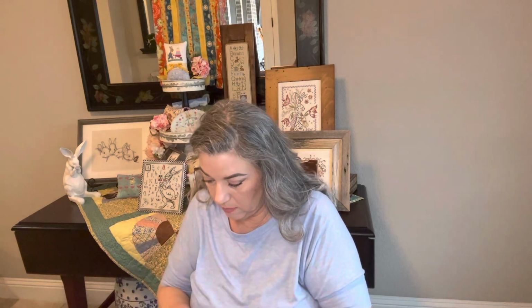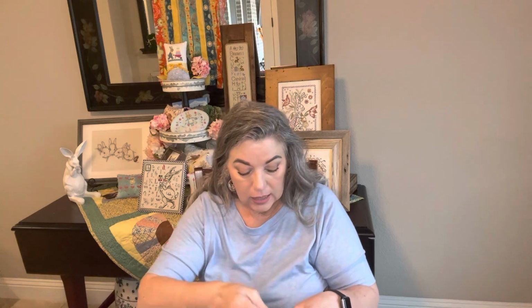Put it on here, if I can. Oh, there we go. That's gonna work great. I thought it was gonna be too short. This is Woolly Winter by Shepherd's Bush. It does have specialty stitches, but like I told you last week, they give fabulous instructions for their specialty stitches. You'll know exactly what to do. They're very clear.